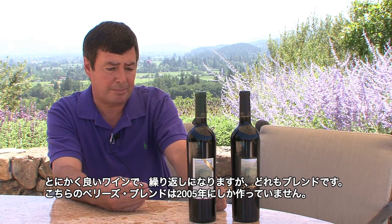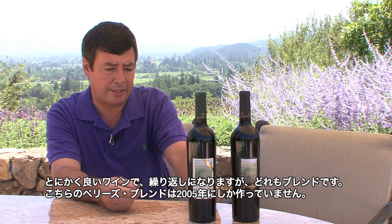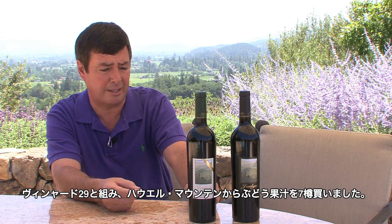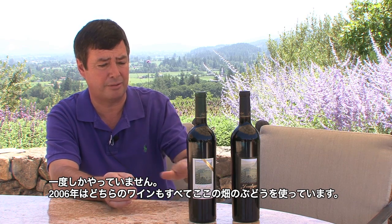This Perry's blend, this is a one-off, we only did it in 2005, where we teamed up with Vineyard 29 and we bought some juice from them, 7 barrels, out of Howell Mountain. So this is the first time there's ever been a Howell Mountain and a Spring Mountain blend made. It was a one-time only. As of '06, everything's 100% estate on both of the wines.